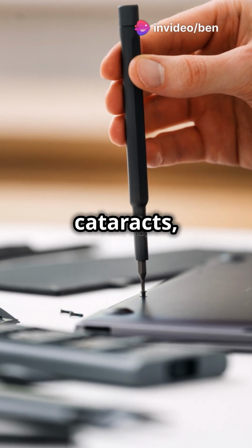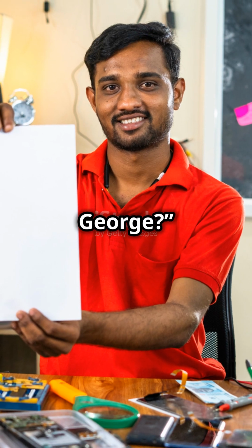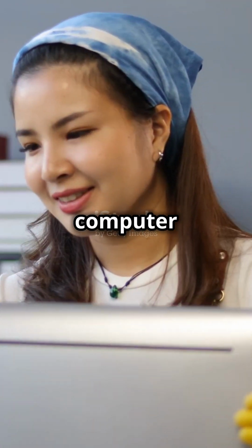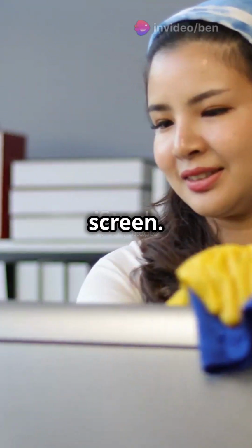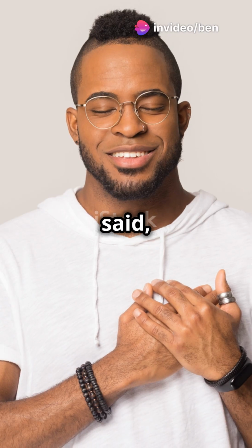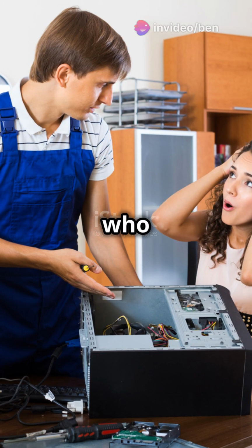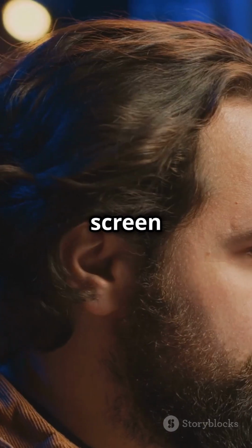"No more cataracts, and it looks great. What do you think, George?" George clapped his hands and let out a happy squeal. He thought the computer looked brand new with its shiny screen. As they cleaned up, Adrian said, "Thank you for your help, George. You're a great little assistant. And who knows, maybe one day we'll fix the old screen too."